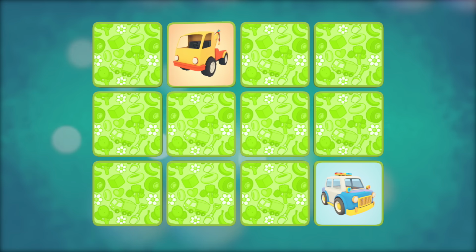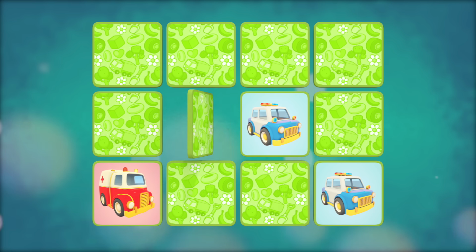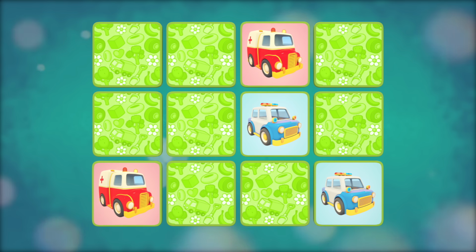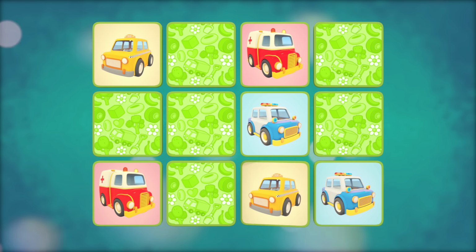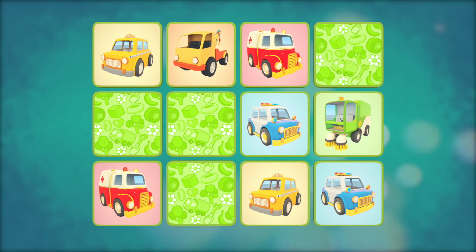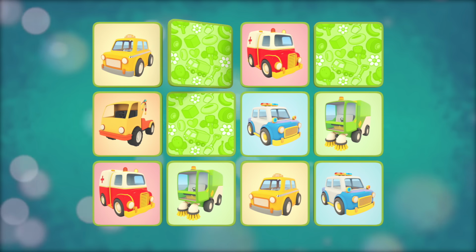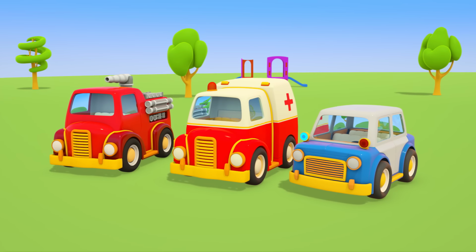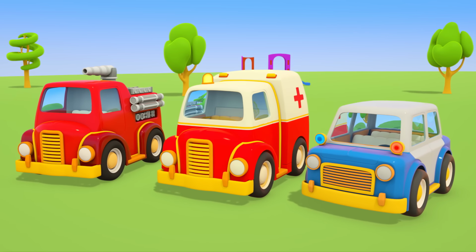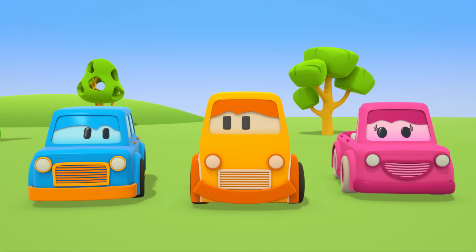Let's find the matching pictures. A police car. That's the same. An ambulance. Here's another. A taxi. Another taxi, a street sweeper, and another one, a recovery vehicle, two fire engines. Oh, the emergency vehicles are missing their lights. That's not good. Let's go and look for some.